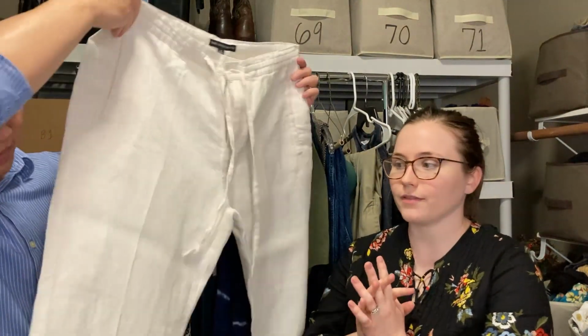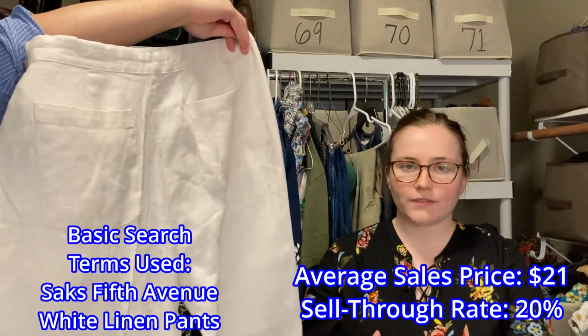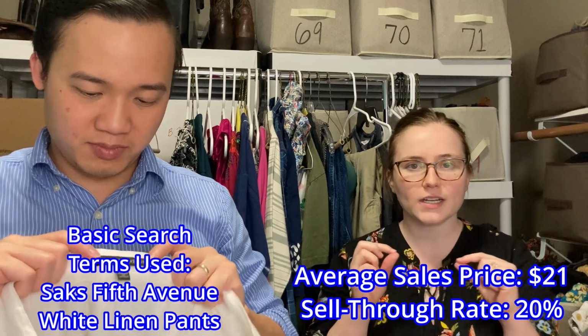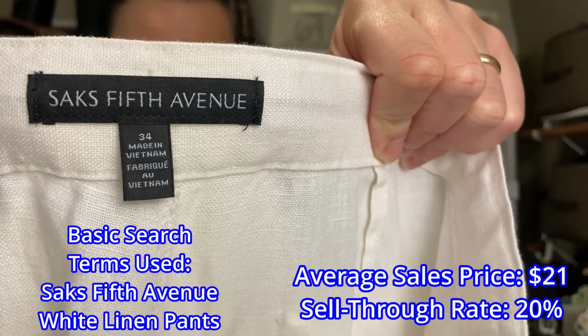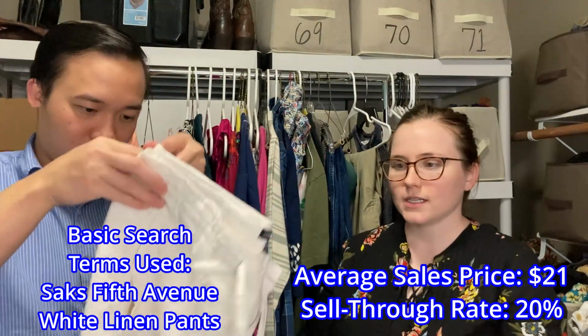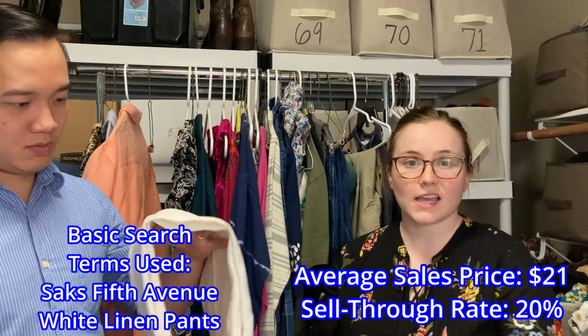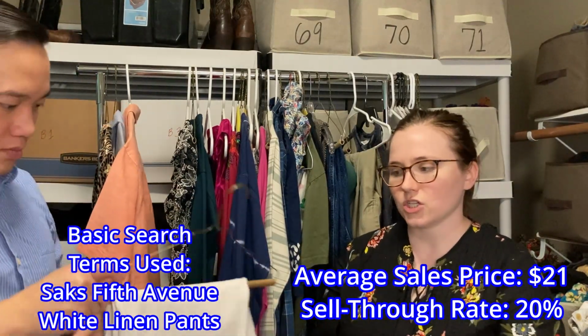So next we have this Saks Fifth Avenue pair of linen pants, and I just thought that these were so beautiful. We've sold a couple items that are just branded Saks Fifth Avenue, which is a department store, so often they have other brands that they carry, but this one should do well. Linen is a really nice fabric, and Saks Fifth Avenue has that name recognition, so I think these should do pretty well.